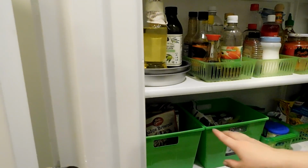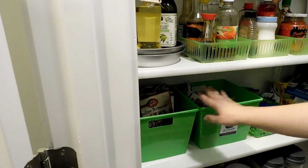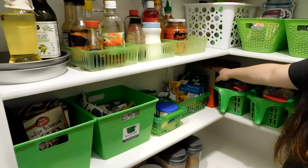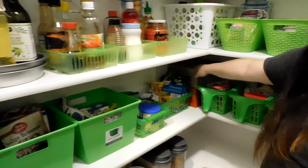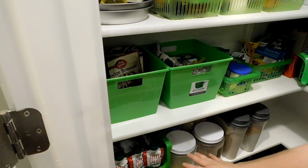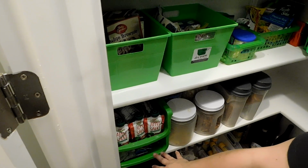Then down here, we're doing baking. Rice, overflow of ramen, special rice, and then ramen. And then we have the baby section, which is her applesauce, formula, and breakfast stuff.